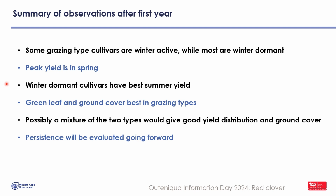To summarize the observations after the first year of the evaluations, and this is really only the first year, the years to come will give us more insight into the performance and persistence of these grazing types. So some of the grazing type cultivars are winter active, which is a positive, while most are winter dormant. The peak yield is in spring. Winter dormant cultivars have the best summer yield though, and the green leaf area and ground cover is best in the grazing types. Possibly a mixture of the two types would give a good yield distribution and a good ground cover, and the persistence will be evaluated going forward.